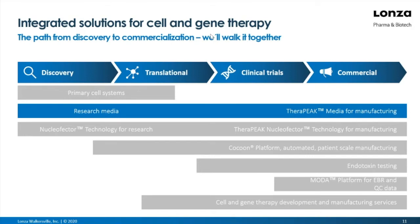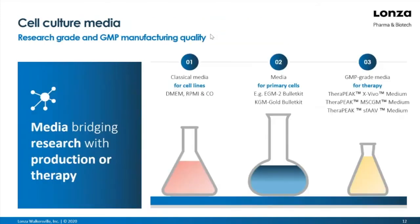So it is very, very important that when you're doing research, you have in mind what the next step is. If you're moving into clinical trial, most people are moving into serum-free, animal component-free, or more synthetic or recombinant proteins. So that is very important when you are thinking about it. So at Lonza, we have classical media. We also have primary cells, such as endothelial cells and keratinocytes. But what can actually be brought into clinical trial are mainly the GMP grade media.